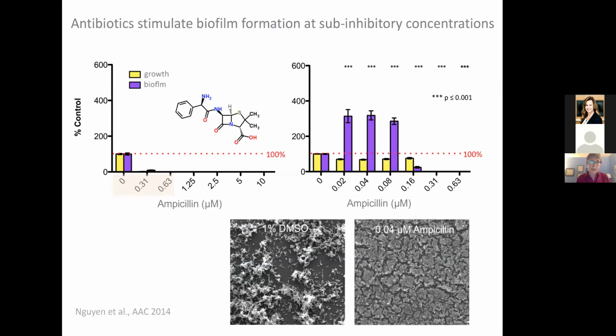So what do I mean by antibiotics stimulate biofilm at sub-inhibitory concentrations? We have a high throughput drug screening facility here at McMaster, which has thousands and thousands and thousands of compounds, and we can screen them in high throughput fashion. But because we have thousands and thousands of compounds, we can only screen them at one concentration, because otherwise, if we screen thousands of compounds at multiple concentrations, we would be broke within a month. So we arbitrarily screen typically at 10 micromolar, because that is a dose that is low enough to be potent, but high enough to do something.